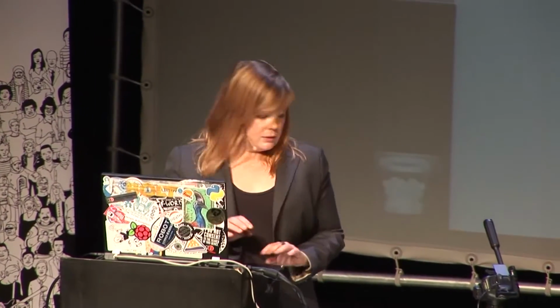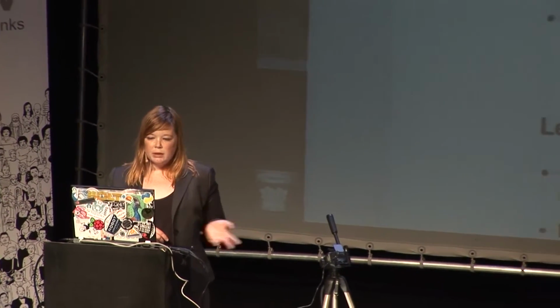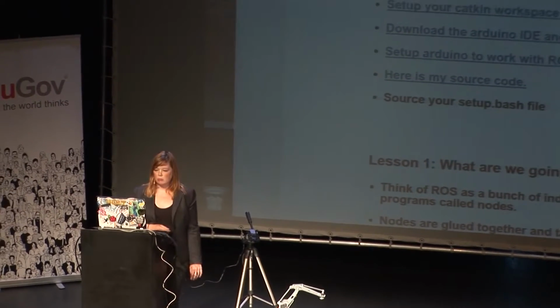All right, so let's talk about what I did to get here with ROS. So this is all up on GitHub. You can go run this at home. All it is like sudo apt-get ROS on Ubuntu, just 14.04 vanilla. A couple of other commands: set up your Catkin workspace, download the Arduino IDE, and source a bash file. That's it. You really could do it in about 20 minutes at most.